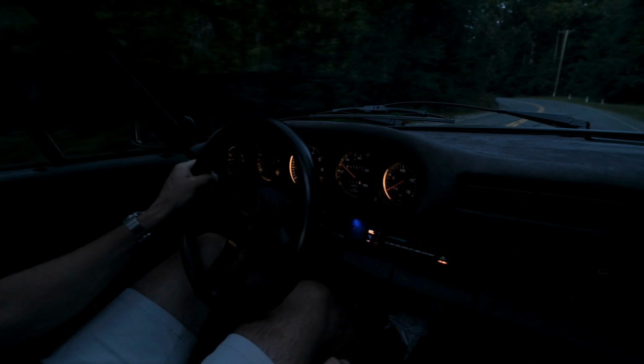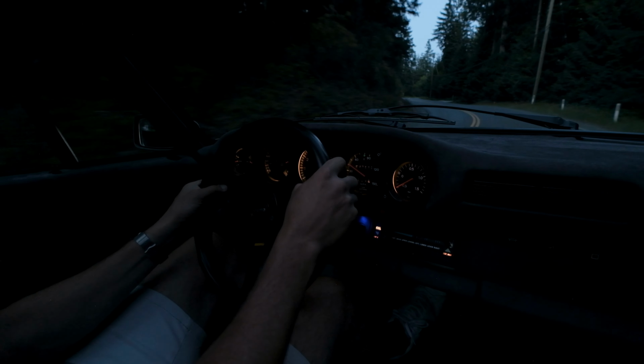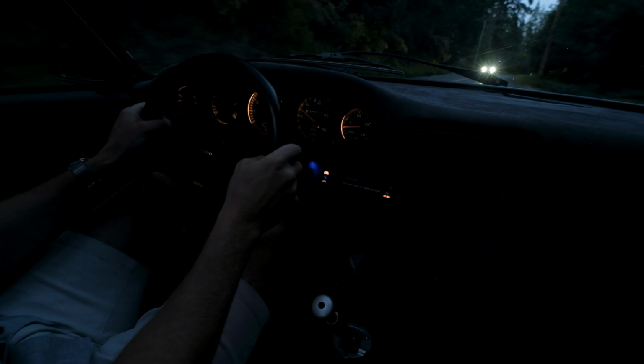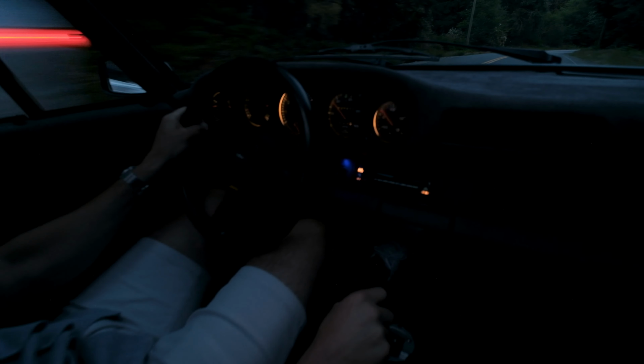We'll get it to wherever it needs to go. No worries. Car selling, no reserve. It's sitting in our warehouse in Blaine, Washington on an Ohio title.